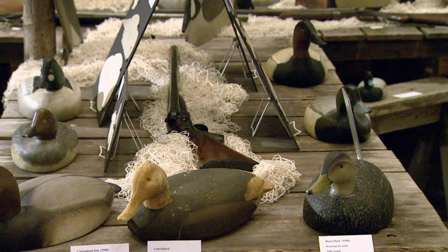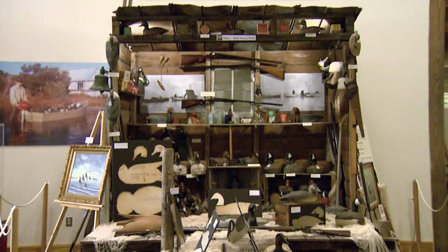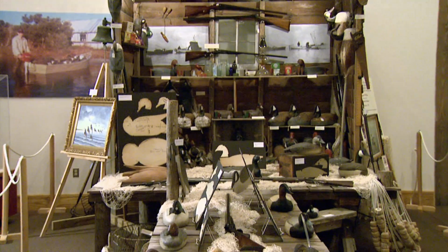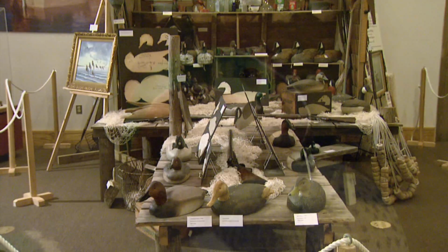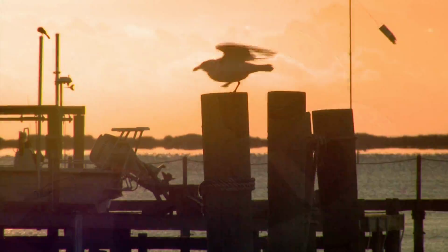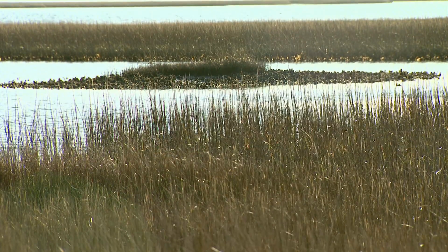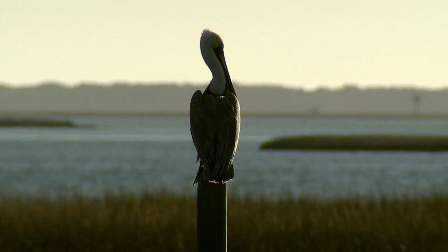The museum grew from the forming of the Decoy Carvers Guild in 1987 and the first of its annual decoy festivals the following year. Locals felt the area's waterfowl heritage needed a more permanent preservation effort, and the mission expanded to include the larger story of Core Sound: communities, craftsmen, traditions, and resources.